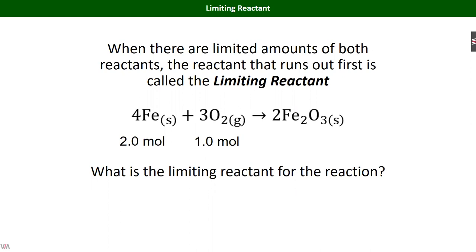So how do we show this? We show it by using stoichiometry, just the same way we did before. Let's say I have 2 moles of iron. If it's a balanced reaction, we can still do this conversion of moles of iron to moles of something else. We can just convert to the other reactant. Every time I use 4 moles of iron, I also use 3 moles of oxygen.